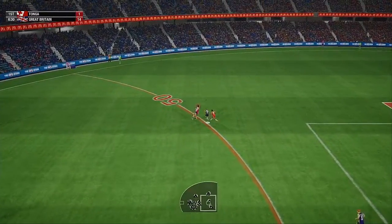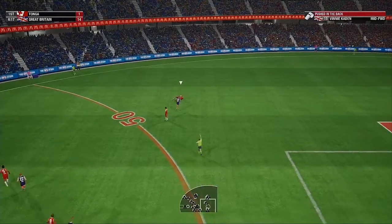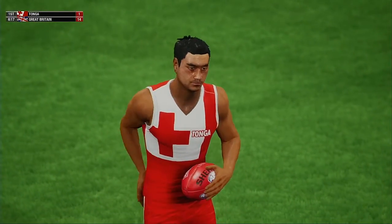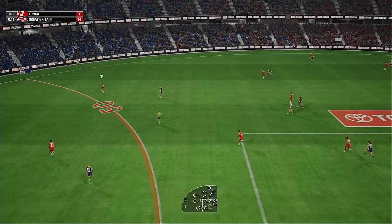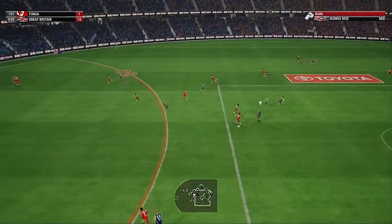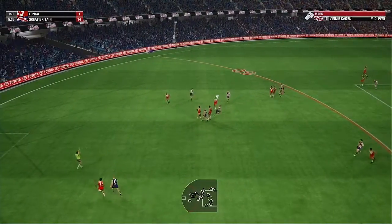Heads long with that kick. A race for the loose ball. Has to do better than that in the mark contest. Works it across the ground. Doing well with the mark. Puts it on the boot. And the mark will be paid.